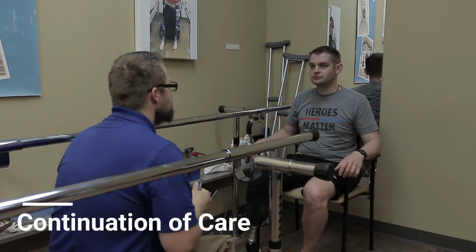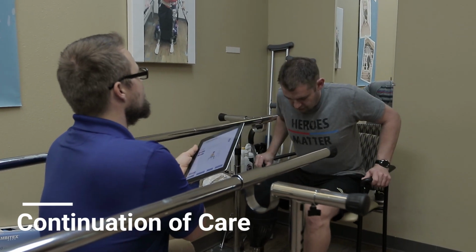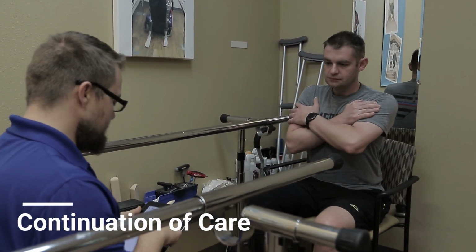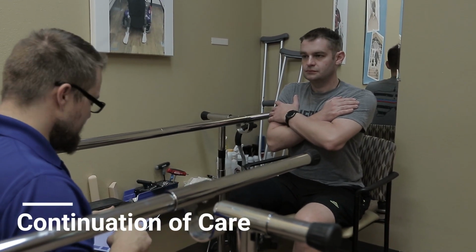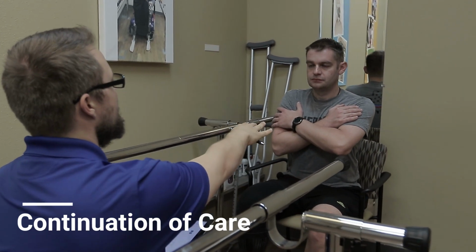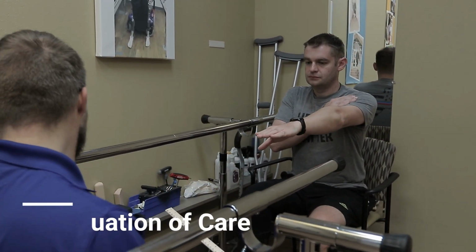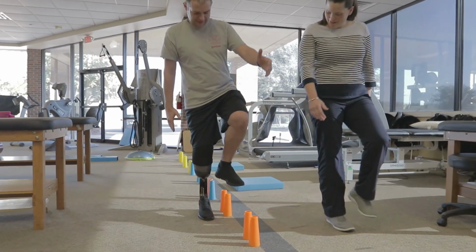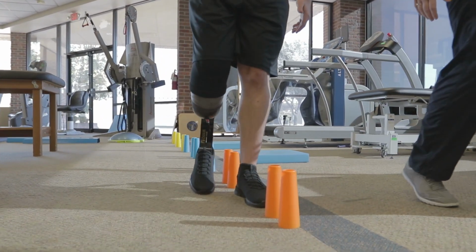Follow-up appointments with the prosthetist to assess fit and function are performed to track progress via further outcomes testing. The process is cyclical in that a new evaluation may take place if there is a mechanical need or if there is a lifestyle or physical change in the patient.